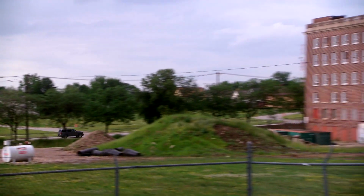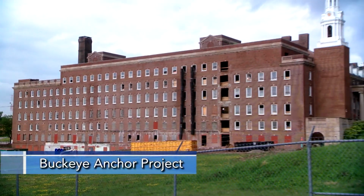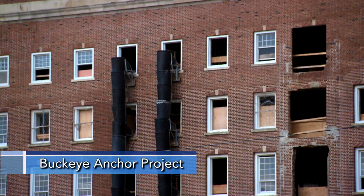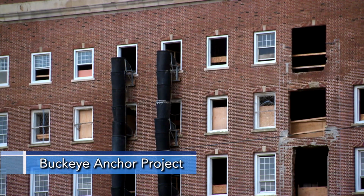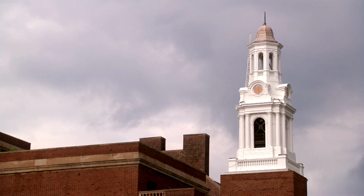We have an anchor project. It's called St. Luke's Point. It's a vacant hospital closed in the late 90s. That hospital is now being transformed into senior housing. It's a $53 million project. It's going to house over 150 senior units. It's going to have some light commercial, light office, and light retail space available.